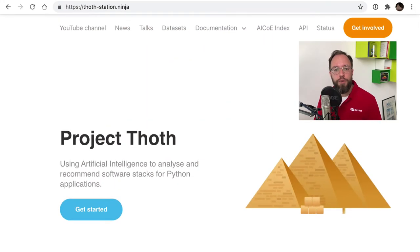My name is Christoph Gern and I am the tech lead for Project Toth, an initiative started at the AI Center of Excellence within Red Hat's Office of the CTO. Project Toth focuses on reproducibility and predictability of software stacks, and a toolset that enables developers, DevOps engineers, and data scientists to create better machine learning applications. We do so by supporting these users with AI-augmented versions of the tooling that they already know.